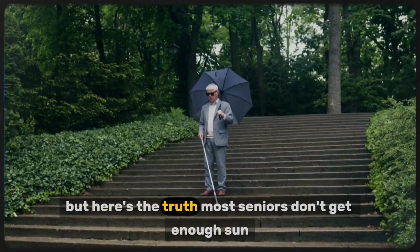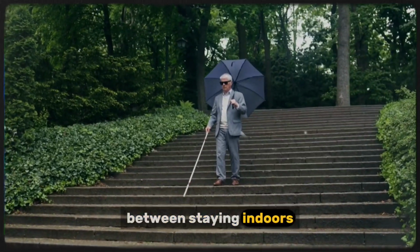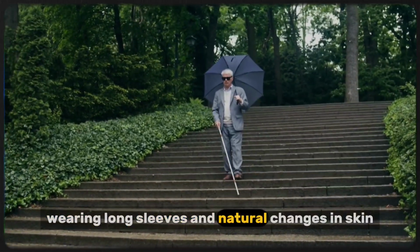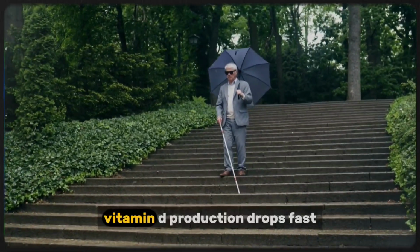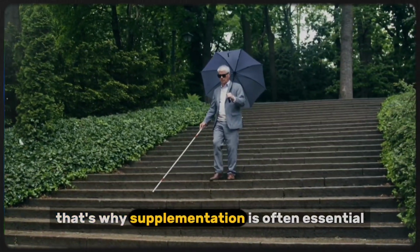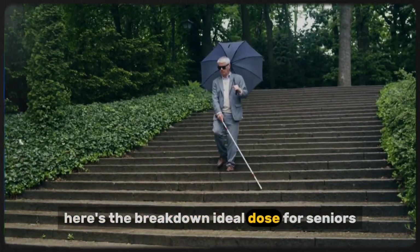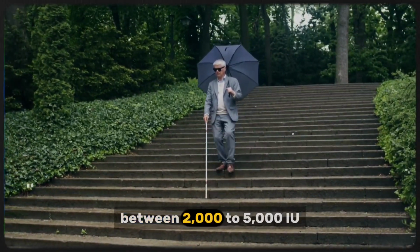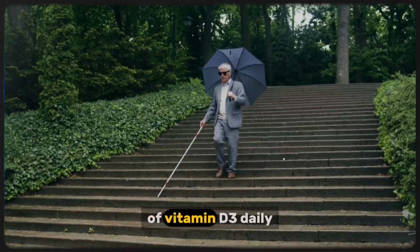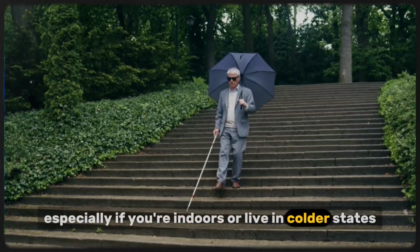But here's the truth. Most seniors don't get enough sun. Between staying indoors, wearing long sleeves and natural changes in skin, vitamin D production drops fast. That's why supplementation is often essential. Here's the breakdown. Ideal dose for seniors: between 2,000 to 5,000 IU of vitamin D3 daily, especially if you're indoors or live in colder states.